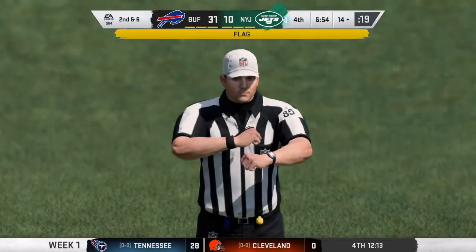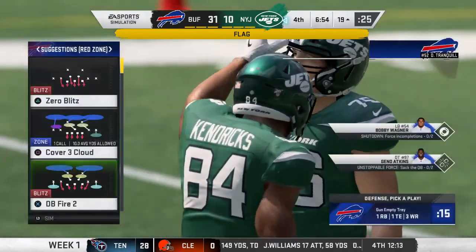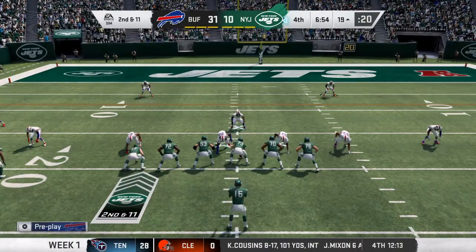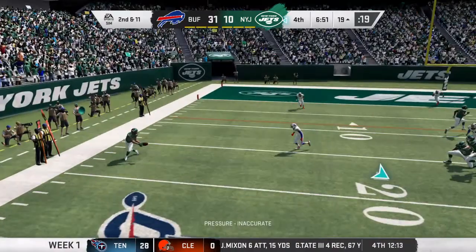Now whistles come in before the snap. Looked like one of the Jets may have moved. So pin that one on the rookie right tackle. Remember those days when the right side was simply the run-blocking side? Now you're dealing with some of the better pass rushers in the league. It'll make you a little jittery.